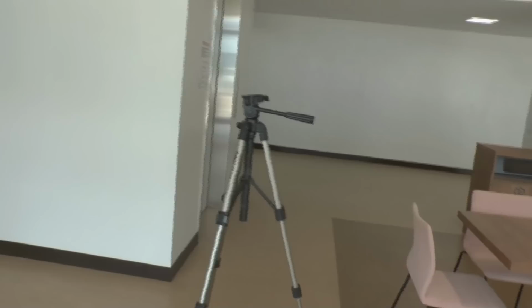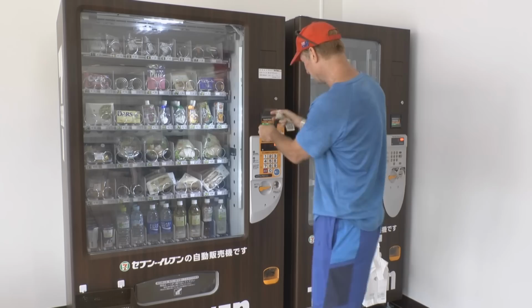And because I'm here by myself today, I'm gonna make use of this tripod that was left here. Okay, let's do this. I've got $20. Let's see what we can get. Hopefully it's not gonna take that much money. $10 maybe, we can do this.